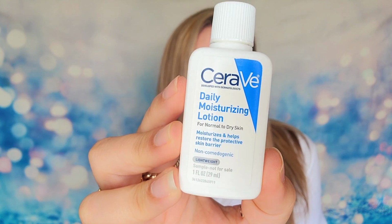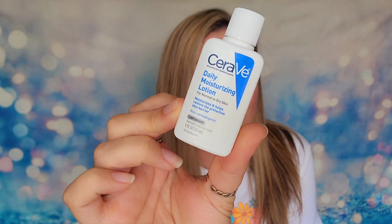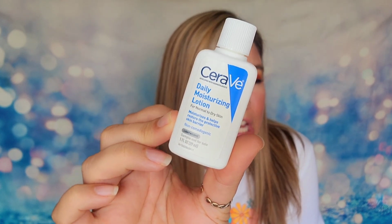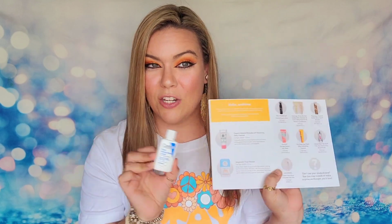So this is their moisturizing lotion. It's for normal to dry skin. It is just a sample size, but I feel like there's plenty in here for you to use. You get multiple tries at using this product. So it's 1 ounce or 30 mil. It is a lightweight formula. This one is not listed in my booklet. So this is one that they don't have as a featured product. And that's why I say I kind of think they just have a ton of these lying around, so you keep getting multiples.